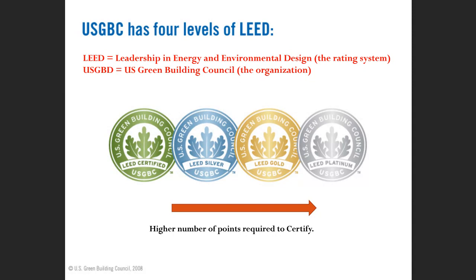Again, LEED, Leadership in Energy and Environmental Design, that's the rating system we're talking about. And the USGBC, the United States Green Building Council, that's the organization. We have different levels of LEED: certified, silver, gold, and platinum. So it's probably not unlike your credit card, right? If you really spend a lot of money, then you can get a platinum MasterCard or something like that, right? Same sort of thing. Platinum's better than gold.